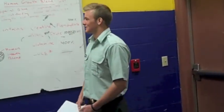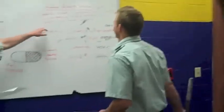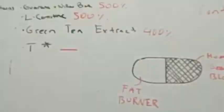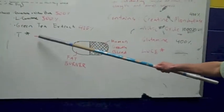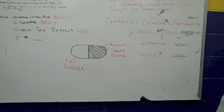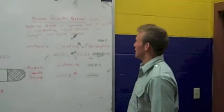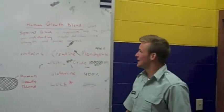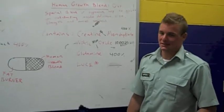So now I'll have Professor Mo Hong explain this part right over here. Thank you. And see, tea and loose have the asterisks next to them because they're our secret ingredient. And they also have a line. See, these are serving percentages. They've never been served before, so you can't really put a mark on that. Anyway, the Human Growth Blend is our special blend of supplements to help give you outstanding vascular definition, size, strength, and overall sexiness.